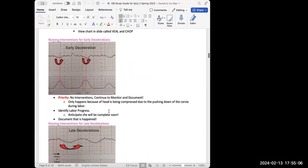So, as we said, VEAL CHOP, that's what we want to use. If we have early decelerations, we're talking about head compression. We don't need any interventions because it's normal. We just need to continue to monitor.